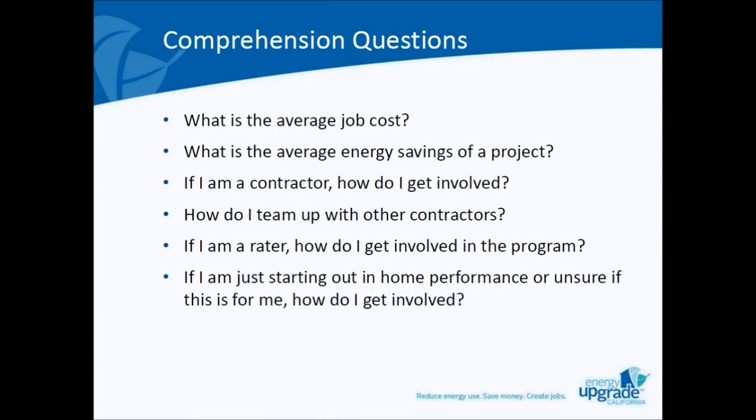All of those events, we offer opportunities for networking, and that may be something that you as a contractor are interested in participating in. We do encourage rater enrollment, and we're currently developing a rater participation pathway to help raters get involved in the program.